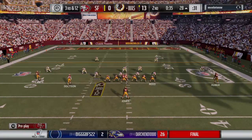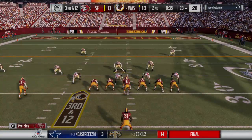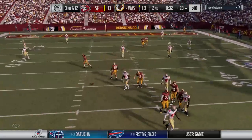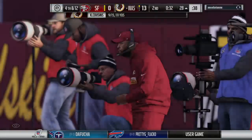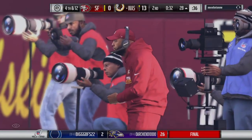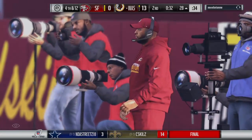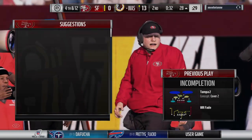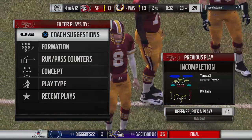So now a 3rd and 12 with an extra defender here in the secondary, a nickel look. Now Cousins, and he'll be hit as he releases it, and that'll fall incomplete. Putting pressure on the guy throwing the football is always good, but when you can couple that with contact on him that leads to an incompletion, as we just saw there, that's winning football.